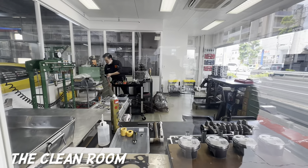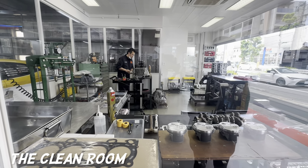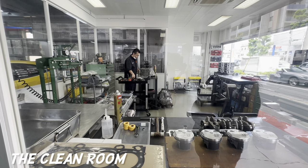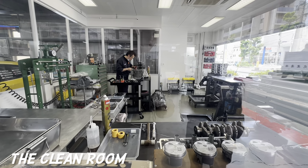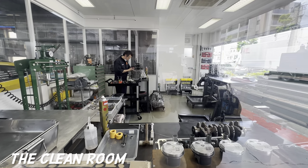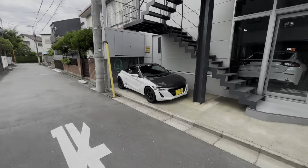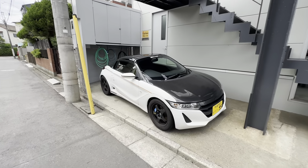This clean room is one of the reasons why I love Japan so much. In this particular clean room, they were building a transmission. If you can see in the bottom right, on the back wall, they have two Spoon engines, which if you know anything about the Fast and Furious series, that's what Hector had coming in.